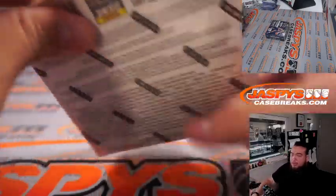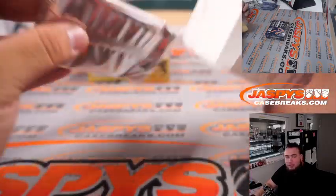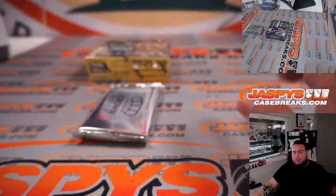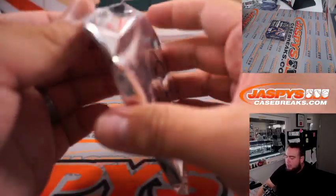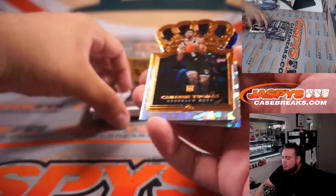Tightening one of these last two boxes. If not, potentially there could be an extra auto floating around in the next half case. So remember, guys, I've seen some teams are selling in the next half. Go grab your teams if you're interested in any of them that are still remaining, because potentially there could be some big hits hiding there, guys.